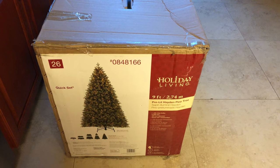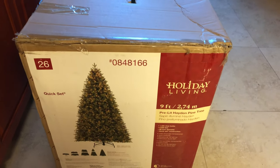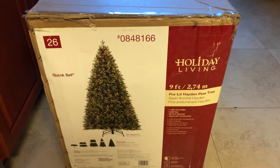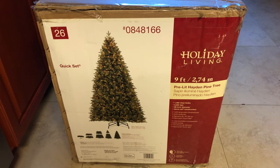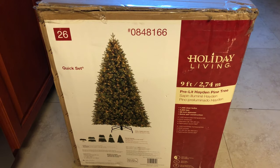The street died, so we have to get a new one. We went to Lowe's and got this one that looks pretty big and pretty full, and it's already pre-lit, so we don't have to put extra lights.